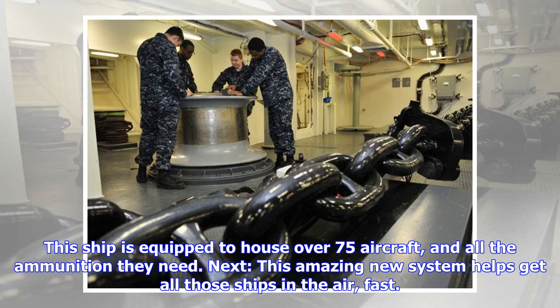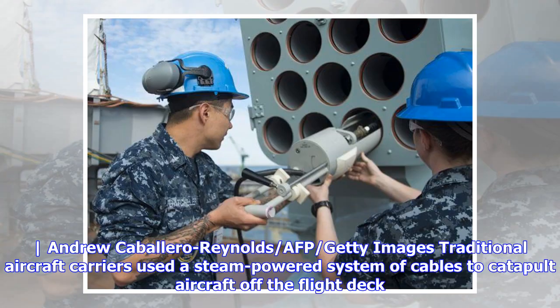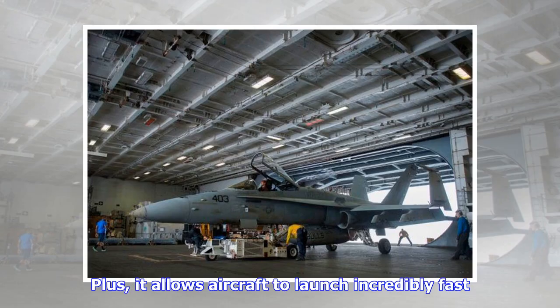Next, this amazing new system helps get all those ships in the air, fast. 10. Electromagnetic catapults. A catapult officer gestures just before a Boeing EA-18G Growler takes off. Andrew Caballero Reynolds, AFP, Getty Images. Traditional aircraft carriers used a steam-powered system of cables to catapult aircraft off the flight deck. The USS Gerald R. Ford uses an electromagnetic system that takes up much less room, and lasts much longer than the former system. Plus, it allows aircraft to launch incredibly fast.